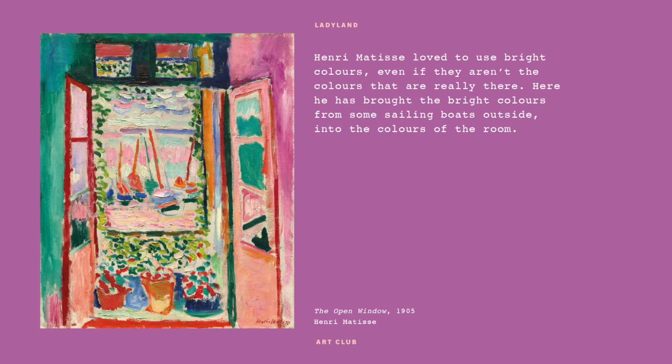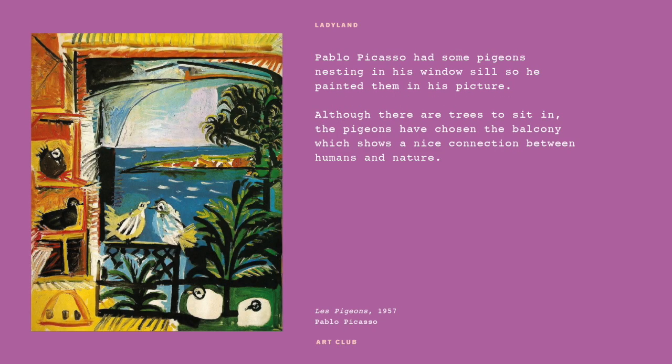Henri Matisse loved to use bright colours, even if they aren't the colours that are really there. Here he has brought the bright colours from the sailing boats outside into the colours of the room. Pablo Picasso had some pigeons nesting on his windowsill, so he painted them in his picture. Although there are trees to sit in, the pigeons have chosen the balcony, which shows a nice connection between humans and nature.